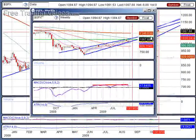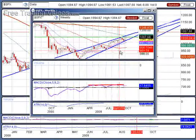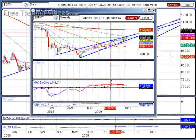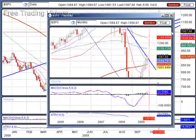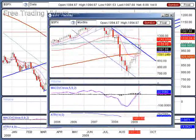Here's the weekly. The weekly also has a big rising wedge, and we're just waiting for something to happen here. We're at a resistance point, and we do have a divergence taking place also on the MACD. And let's bring in the monthly. Here is the monthly. We're at major resistance on the monthly. You can see that right there.